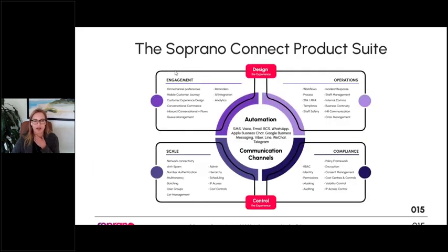Yeah, so this slide is heavy, so I will orient us here. This is essentially a representation of the entire Soprano Connect platform, and there are lots and lots of features. You can see there's a multitude of bullets here, but we segment and frame it this way because this is where we start when we're designing communications, and then where we go once we know we need to control those communications for different regulations and policies. At Soprano, we have a long history of working with financial institutions, healthcare institutions, governments, all those highly regulated industries where that's important.